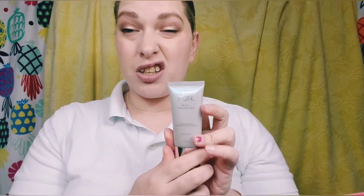But it's 1 fluid ounce. Again, I don't know the retail prices of any of this stuff because I didn't get my card. But of all the primers I've tried, I actually really do like this one, so I probably will be continuing to use it. And yeah, it smells pretty good too. So excited about that. I might throw all my other primers away.